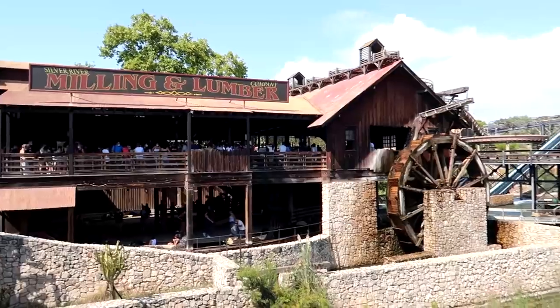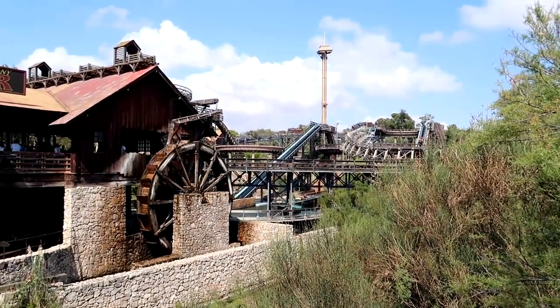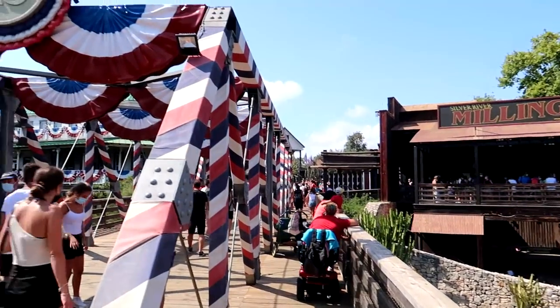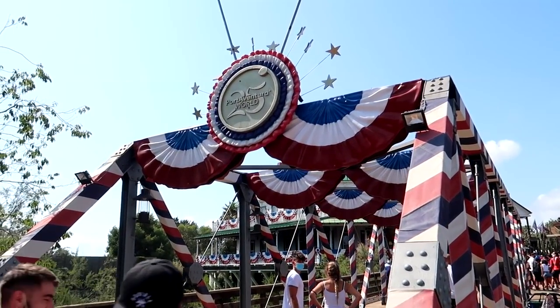This area of the park is beautiful. Love the water wheel just over there. The views of Silver River Flume, of course, the log flume ride I'm going to be going on shortly. And yeah, it's just stunning round here. Thought I'd show you some of the really nice 25th anniversary decorations here on the bridge as well.